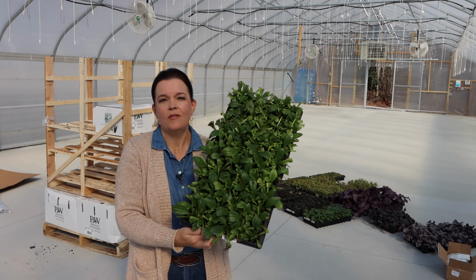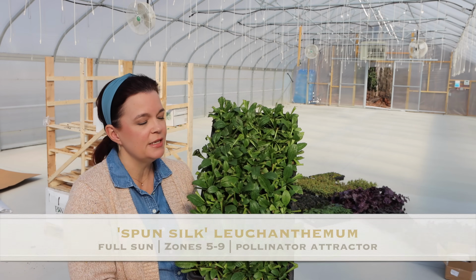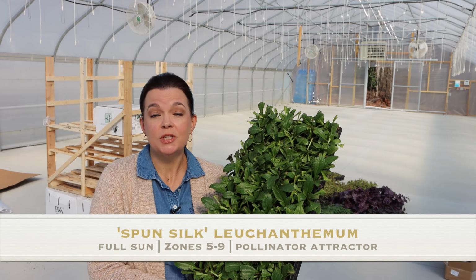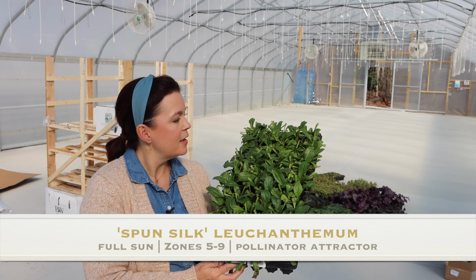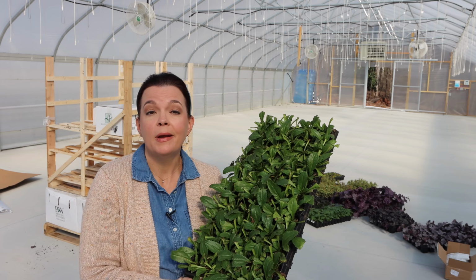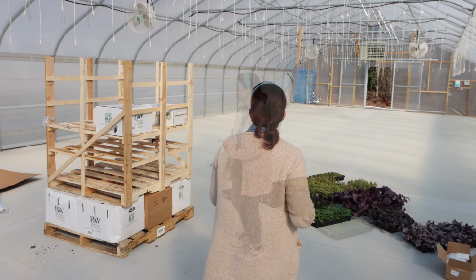And then we have a beautiful daisy. This is Spun Silk. This is one of the new ones from Walters and Proven Winners, one of their new introductions as far as their daisy collection. Again, right now it's green. You're like, well, there's not much. Yeah, but look at these pictures of what the bloom looks like. Really fun, really different, interesting. So if you want to add a Shasta daisy to your garden, but a little different than the ordinary, Spun Silk might be a great option for you.